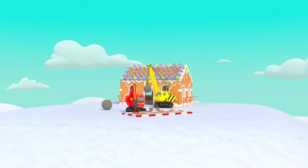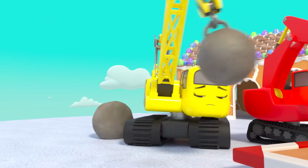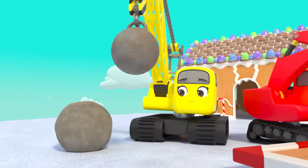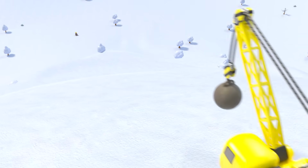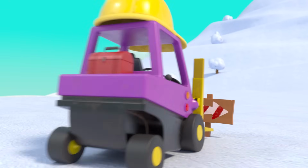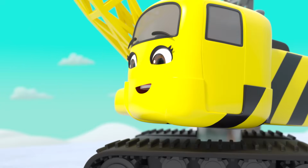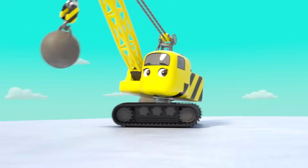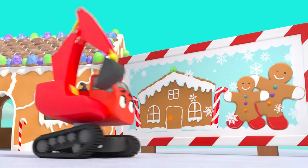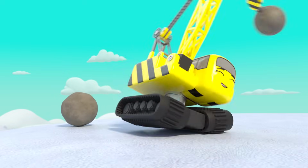Digley and Dazey are finishing up the gingerbread house on top of the big hill. I wonder what Digley is up to. Oops, that was close, Dazey. There's Mr. Rubble, all the way down at the bottom of the hill. He's putting up a sign to show the way to the gingerbread house. But where's Digley gone? Oh, he has made a welcome sign for the gingerbread house. Nice work. It looks great.